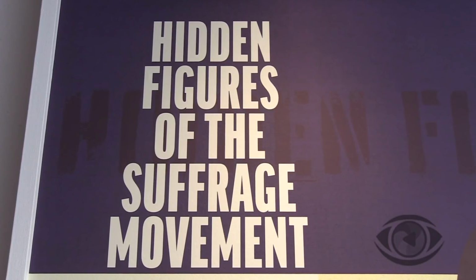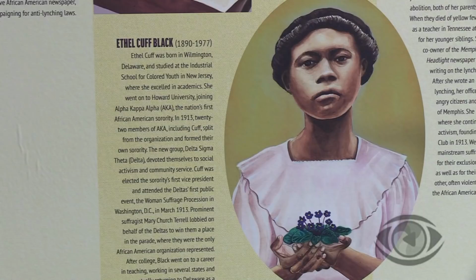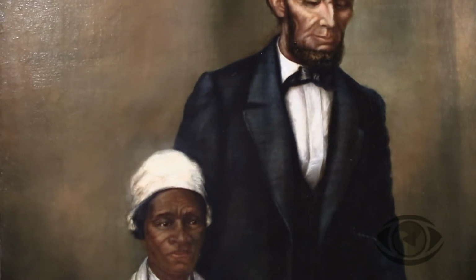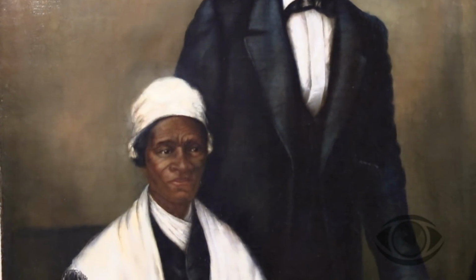So it kind of is a theme we recognize from recent other hidden figures kinds of stories, like the women who worked at NASA but had not had their stories told. And so you can look through that wall and see, for instance, Ethel Cuff Black, who is one of the founders of Delta Sigma Theta and a native of Wilmington, Delaware, represented on that wall. There are people you might already know the names of, like Sojourner Truth, who is readily associated with the abolition movement, but also her most famous speech was "Ain't I a Woman?" and she really advocated for women's rights.